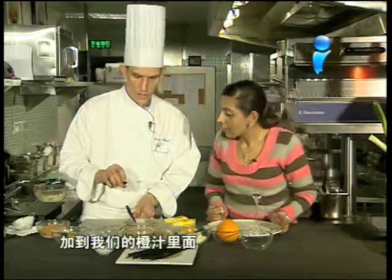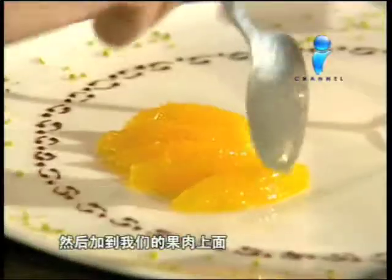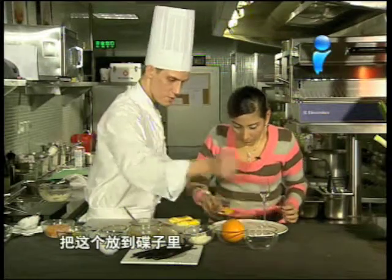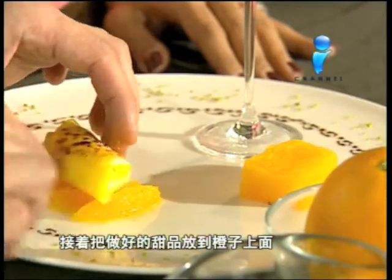And then this is what we add in our orange juice. Orange juice, just a little bit. And then we have a little sauce that we just add over the orange. So let's put it on the plate. Put it on the side, just right here. Over here maybe. Okay. Perfect. We just add our crab on top of the orange.